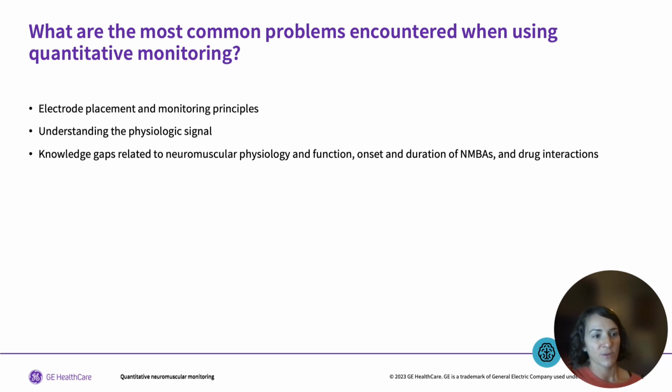In the same way that you would never want an EKG without the waveform. You want to see the waveform and the numerical heart rate. You would never want to just see your heart rate on the screen. I would argue the same is true with the quantitative monitors. And then the last thing is that quantitative monitoring uncovers so many gaps in knowledge related to basic neuromuscular physiology and function, from duration and onset and different drug interactions. And so I'm going to go through each of these individually.